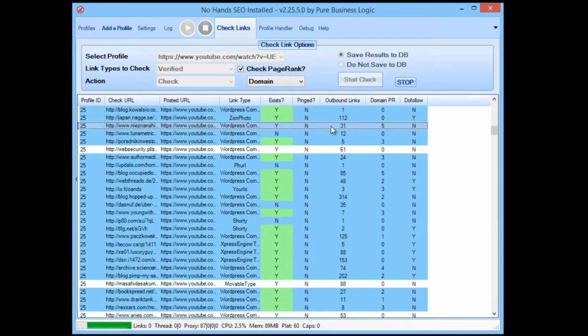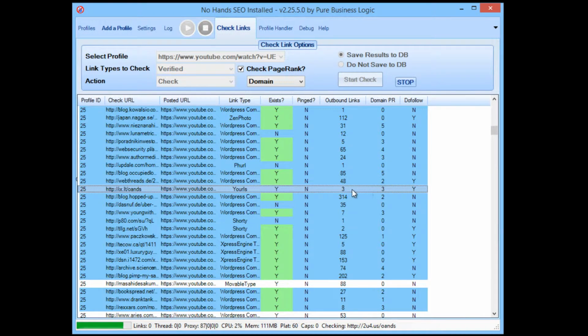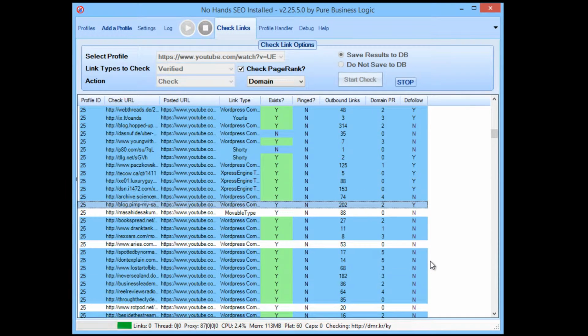You see up here we've got a link on a page rank 5 domain straight away, another page rank 5, do follow on a page rank 3, do follow on a page rank 2. So there's real good quality there. There's another page rank 5 with outbound links of just 17.